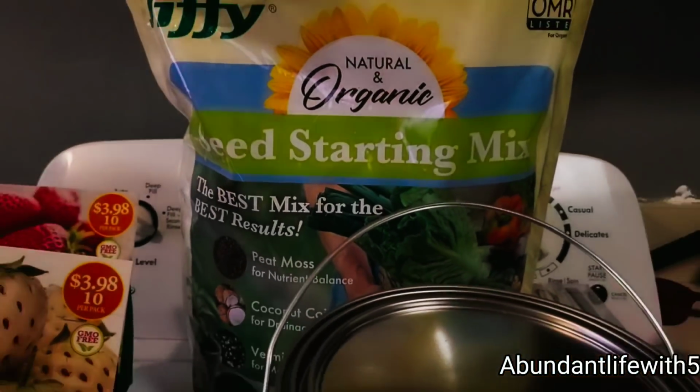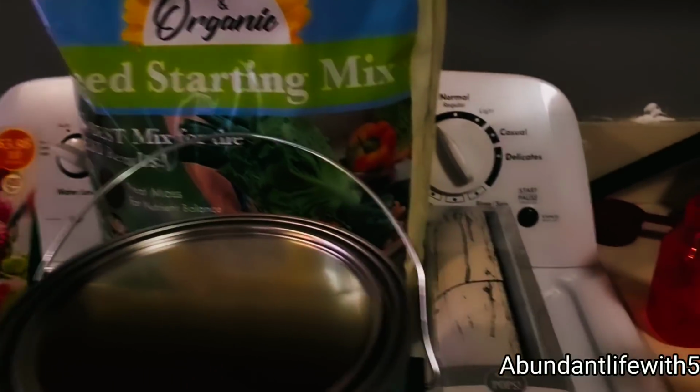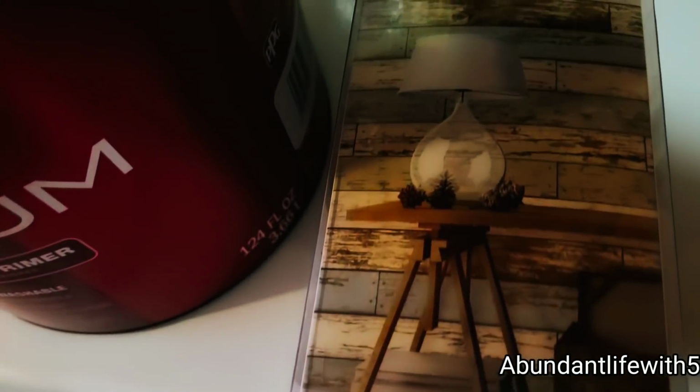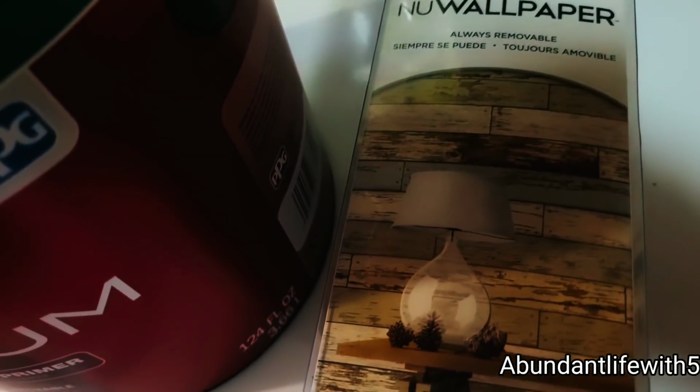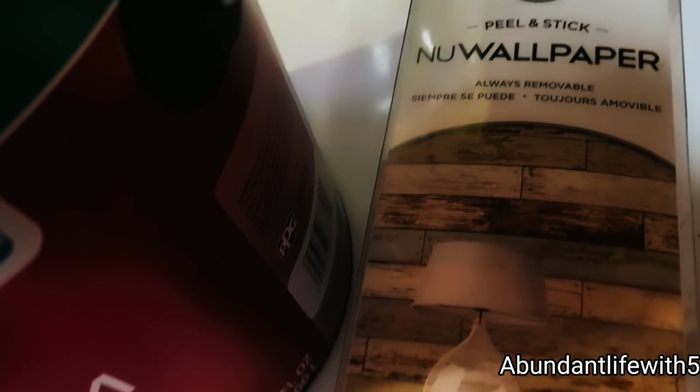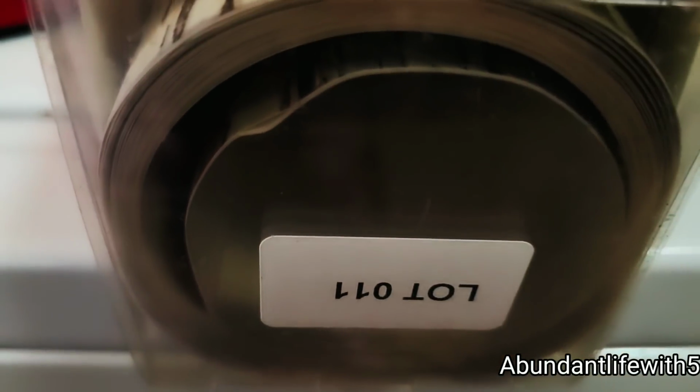This is our Home Depot haul. So first I wanna start off with this adhesive wallpaper. I was really excited to find this because it has the farm style look. It's called New Wallpaper. It's peel and stick. It's really big and thick. I don't know if you guys can see it. Hopefully it does my bathroom.